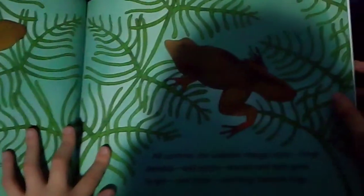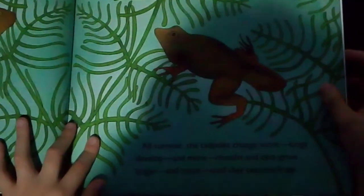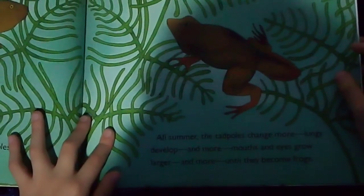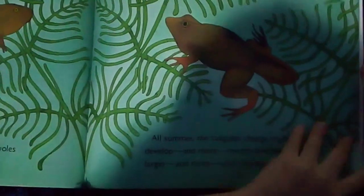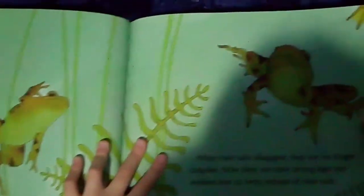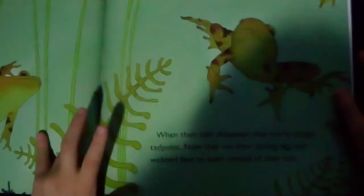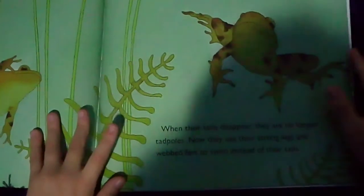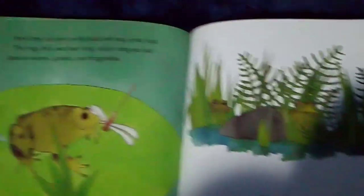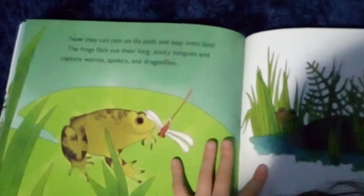All summer, the tadpoles change more. Lungs develop, and more. Mouths and eyes grow larger, and more, until they become frogs. When their tails disappear, they are no longer tadpoles. Now they use their strong legs and wet feet to swim instead of their tails. Now they can rest on lily pads and leap onto land.